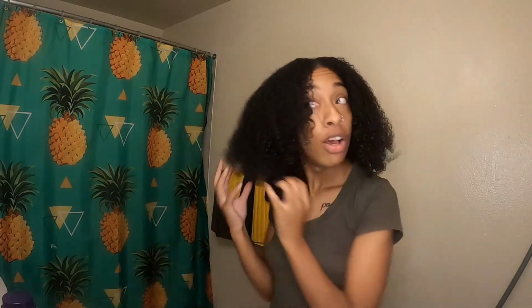Let me just say, I love the definition. It's not 100% dry, like there's a couple little spots underneath, but it's about 85 to 90% dry right now. Like the ends are dry. All this is pretty dry, so yeah, I'm loving the definition. Now, is it a little bit crunchy? A little bit, but I kind of like it a little crunchy, but I do scrunch the crunch out a little bit. But I like how this has my hair looking, okay?